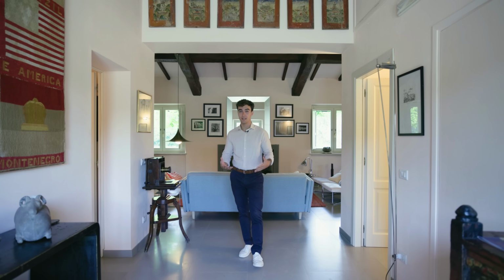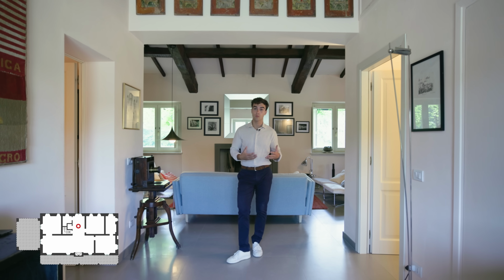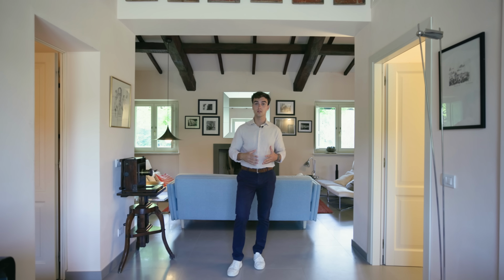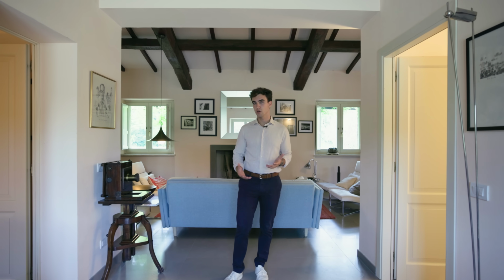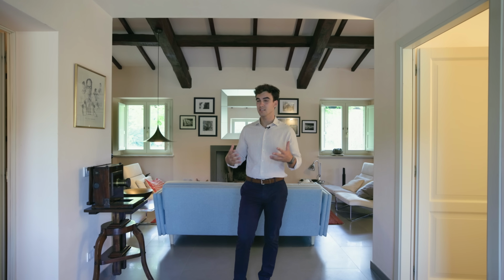Welcome inside the main house. This is a beautiful cottage house that has been recently rebuilt using old materials. There are lots of large windows that give lots of natural light and all of the modern comforts. It is mostly laid on one floor, which makes it very comfortable to live in and easy. Let's start.